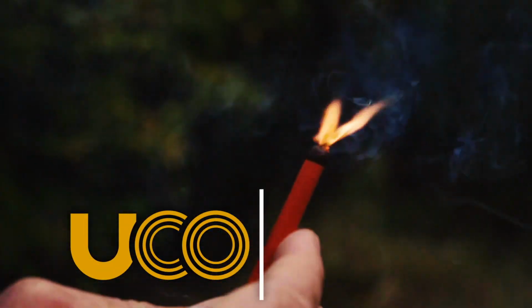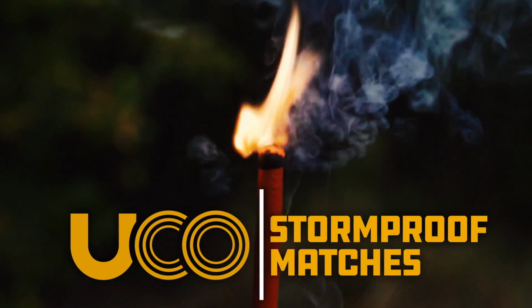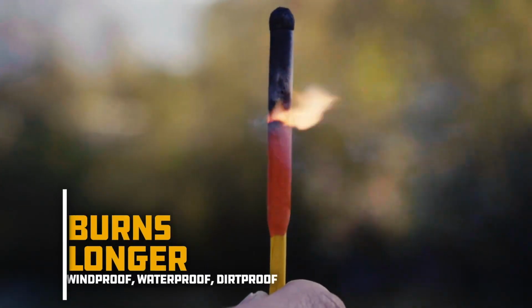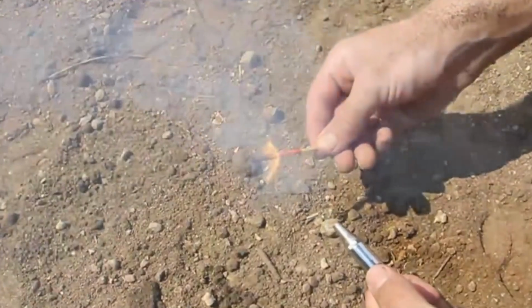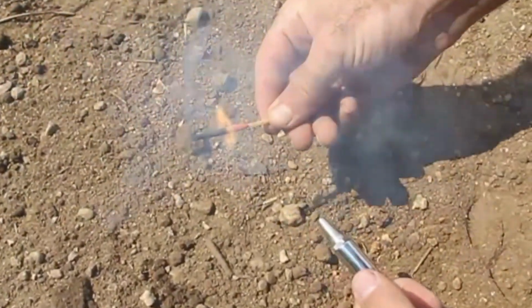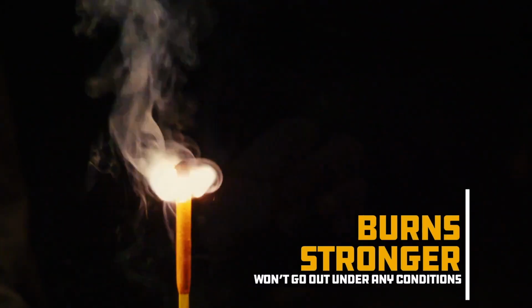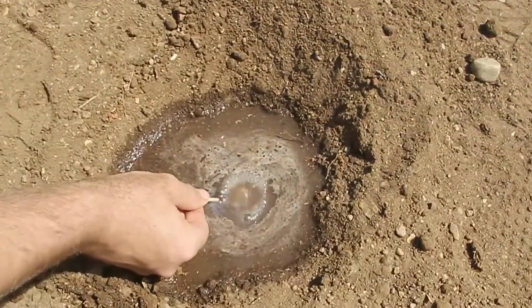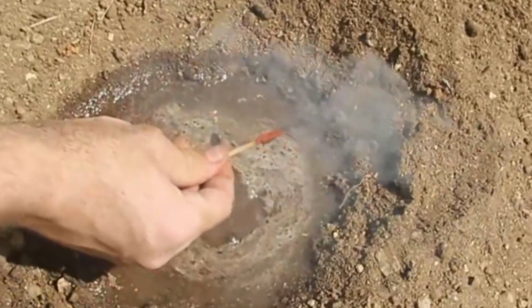This is where the matches from company UCO come in. These are way better options as they have a waterproof case and 12 matches cost only $11. The difference between these and traditional matches is immensely appreciated as the burning time runs up to 25 seconds. The flames are used to start fires and can withstand a variety of tests. They tested them against water, strong gusts of wind, and even being thrown down into the sand. I think these ones are worth every penny. What about you?